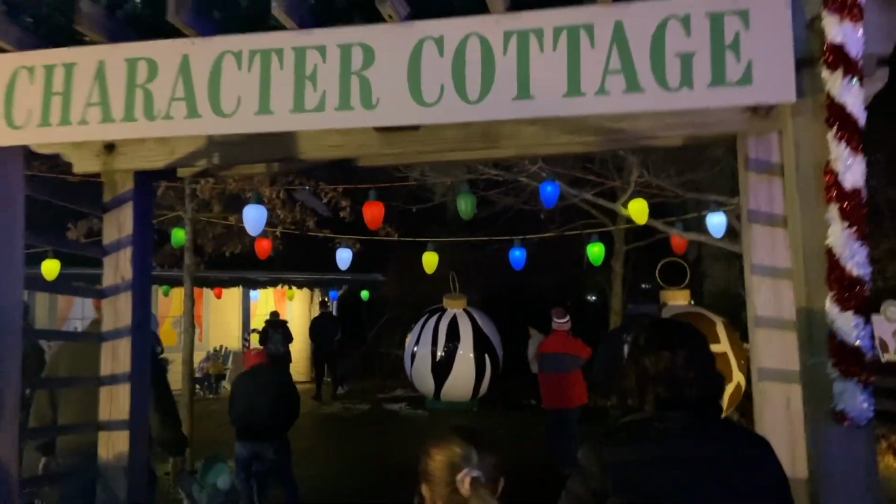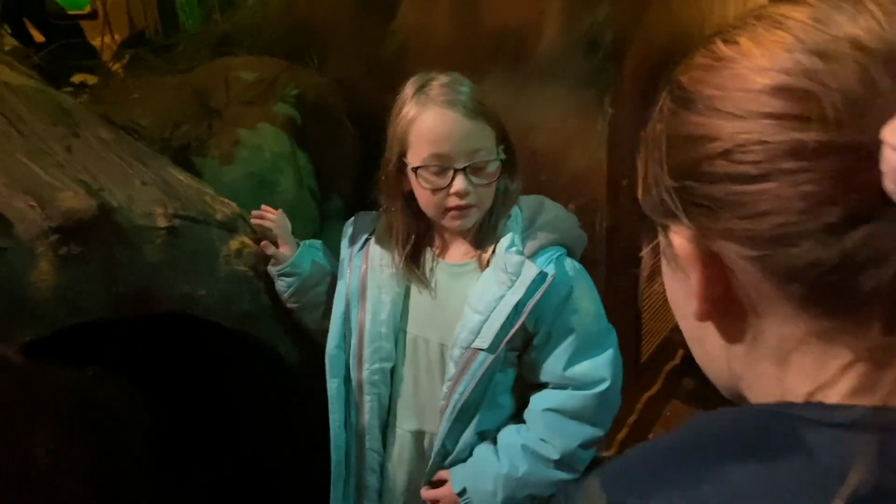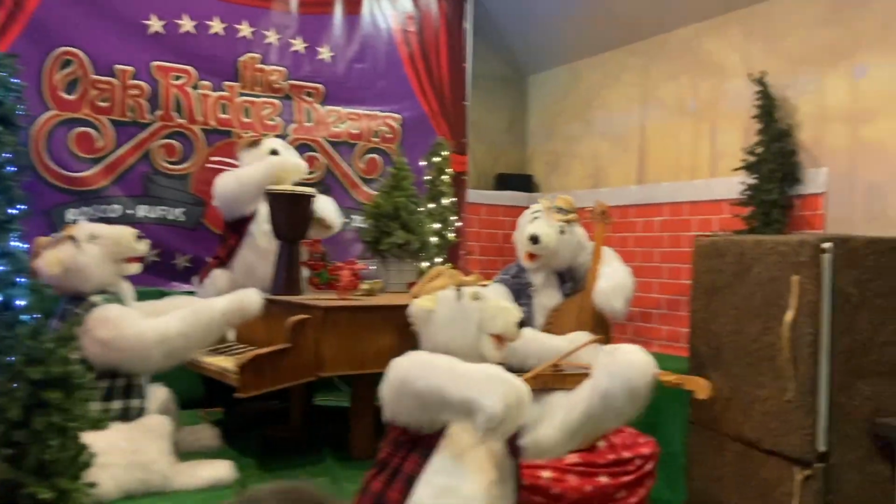All right, the character cottage is open now. Ooh, slippery floor. Oh, cool. Hey V, how was the slide? Good? It was sweet. It's so slow. Do you want me to take the camera in there? Going through the tunnel. It is kind of chaotic in here. There's just a lot going on, but there is also a treehouse for the kids to see. Then you come through here, and you have these guys here. Okay, so no characters, just a large experience.